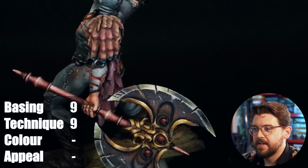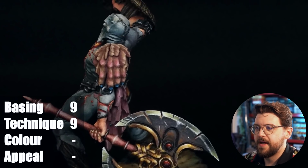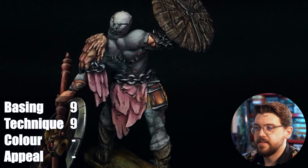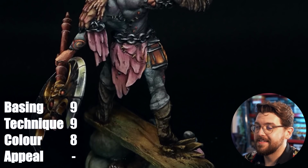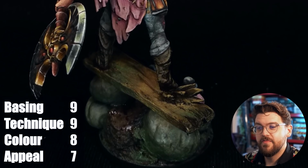Color use, again, it is using that quite natural, simple color palette. There's no really big garish colors, but that's not to say it doesn't work. And the colors that have been used, especially on the axe to contrast things, I'm going to give that an 8. And its appeal, again, it's kind of weird. Fantasy, not my thing. How many times am I going to say that? It's going to get pretty boring, right? I'm going to give that a 7. High marks. Very nice.